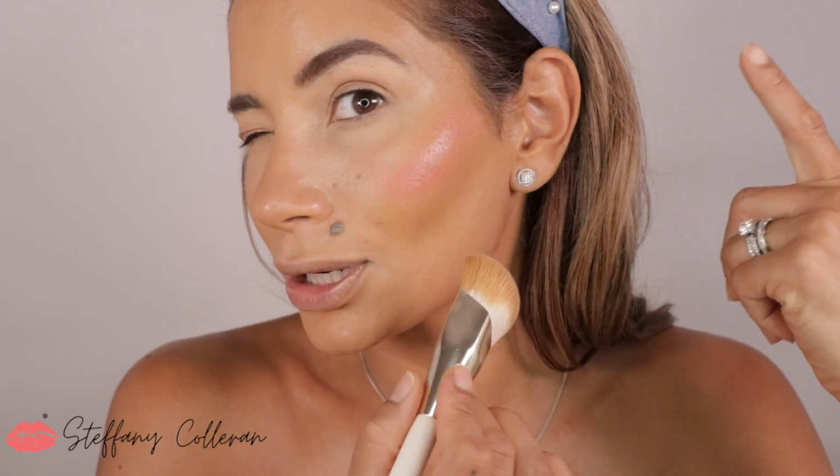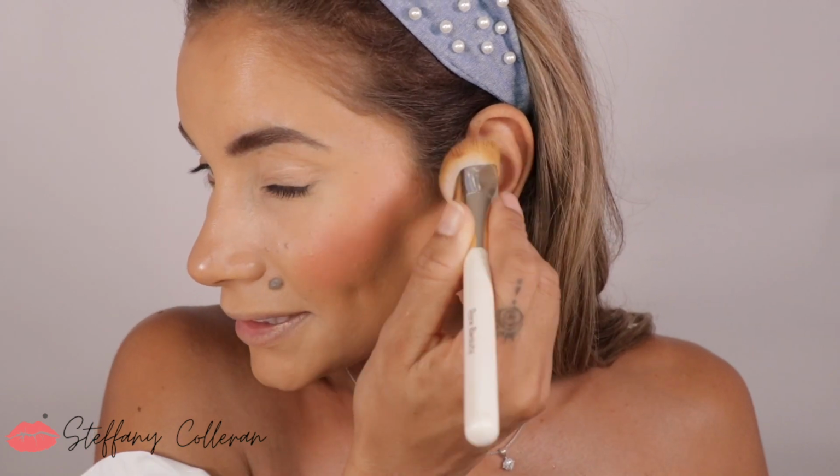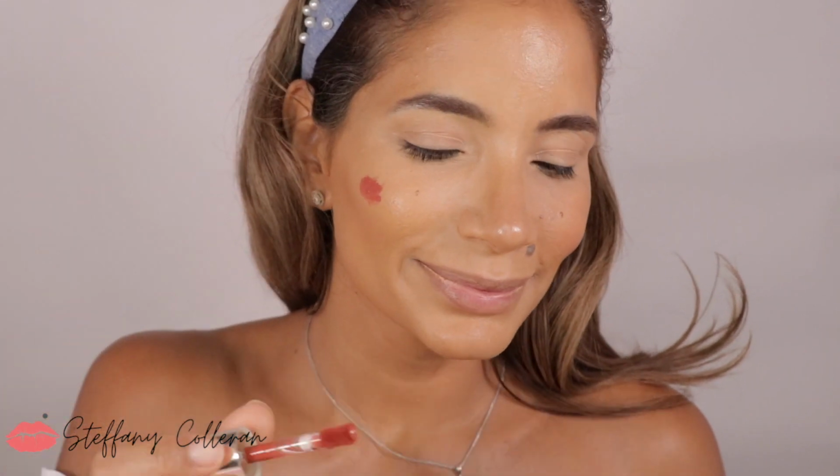And ooh, so a little bit goes a long way, you guys. I probably overdid it, but we're just gonna blend. So this is the dewy blush. I did go a little higher than I'd like. The matte finish, I picked up the shade Love, which is a matte terracotta. And I'm going to do less. I'm going to apply less and using the same brush, but wiping it first. And I'm going to blend that in.